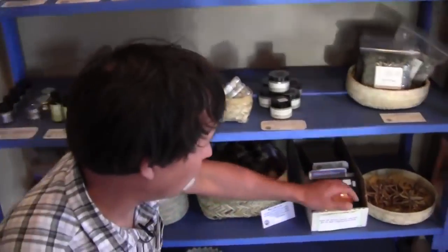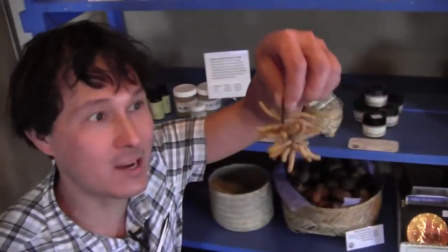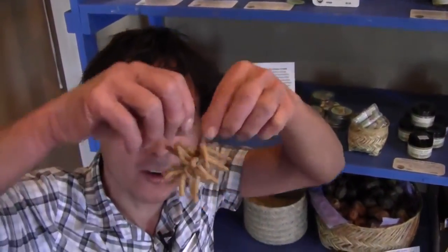And then they have music, and they have these little decorative screw bean mesquite pods. I think on my Christmas tree, I'm going to have these guys hanging. These guys look really cool.